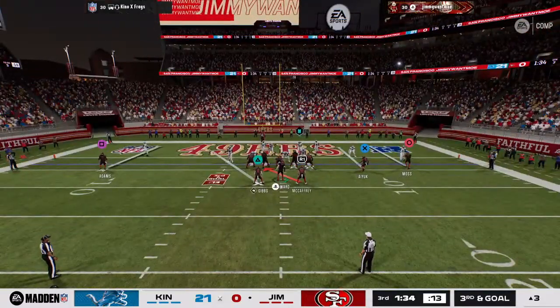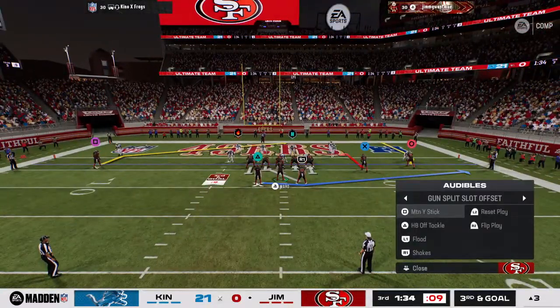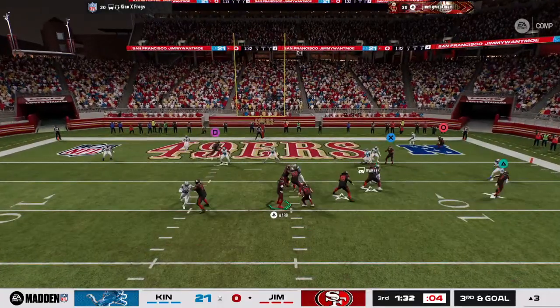This defense holding tight. Now from the 3-yard line, they'll try to stop third and goal. To throw is Ward.